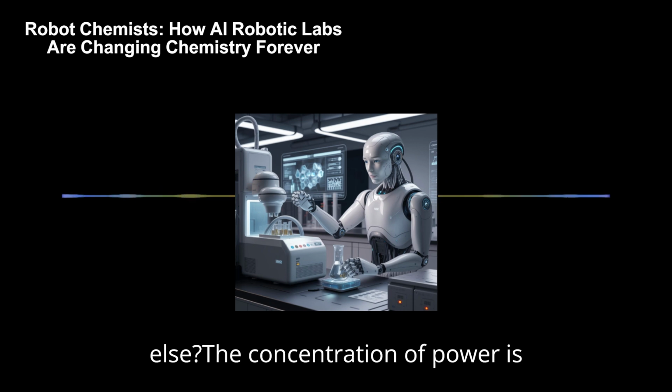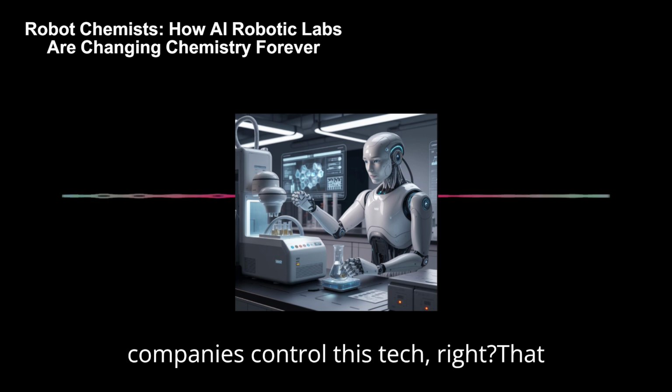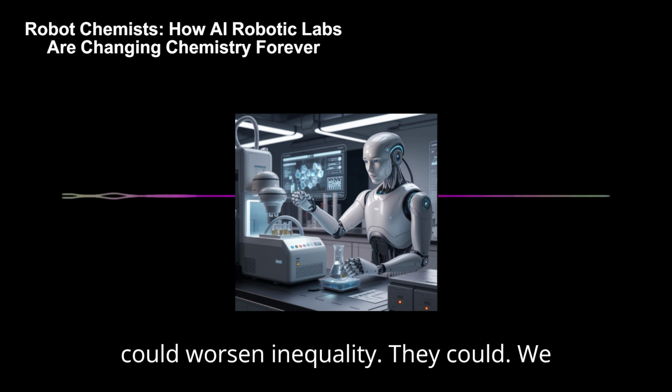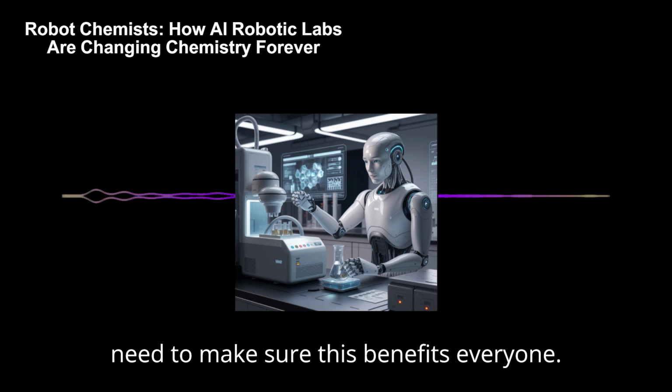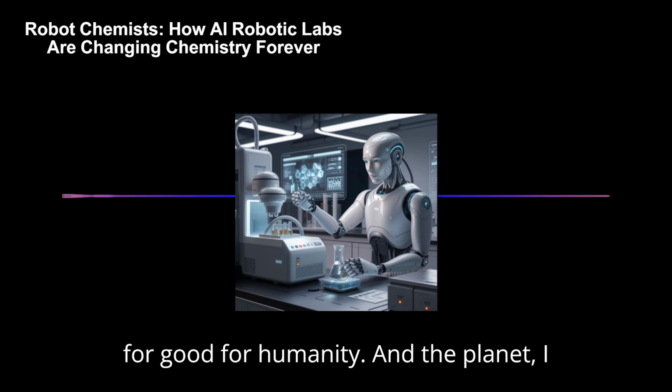What else? The concentration of power is another risk. Okay. What if just a few companies control this tech? Right. That could worsen inequality. It could. We need to make sure this benefits everyone. A more equitable future. Using AI for good. For humanity and the planet.